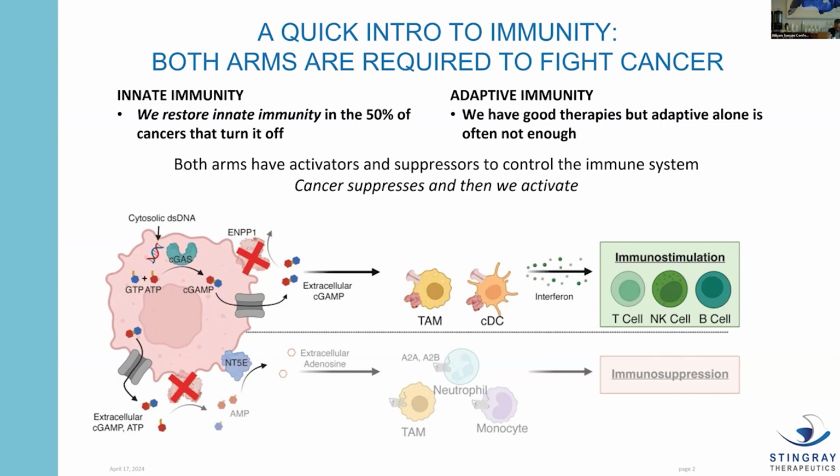So we block the bottom half of the chart from the cancer cell on the left to immunosuppression and stimulate the top half to activate the important attack cells, T, B, and NK cells. This can take a cancer from an immune desert where current immunotherapies can't work to a highly active immune environment where they work very well. We are filling in the major missing piece in immune therapies today.